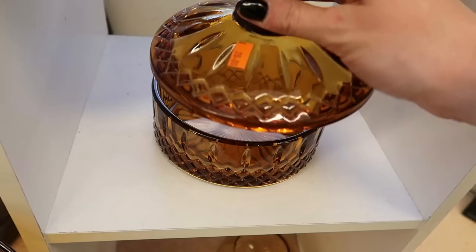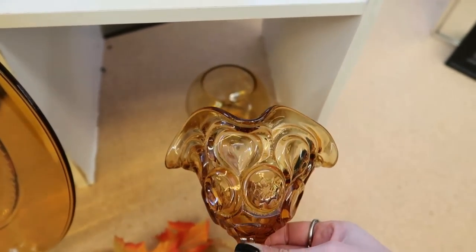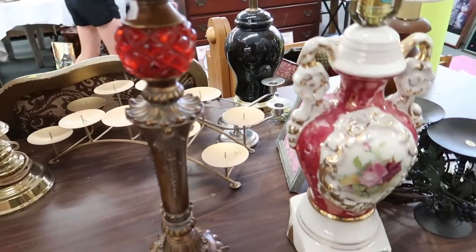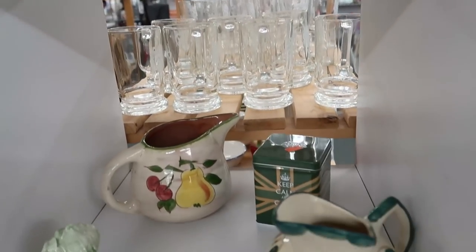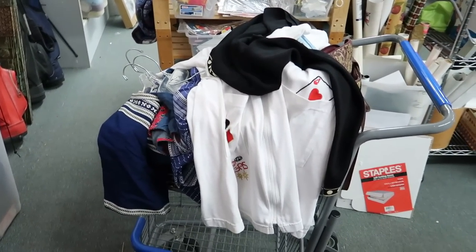I would get this, but I don't know if I'd be able to get it home safely. Very cool. The luggage. I don't know. I might need a bag. A successful power hour, I think.